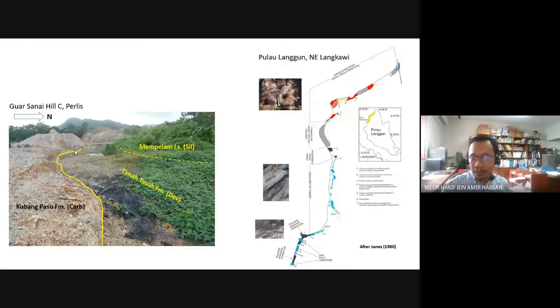A few more examples of the Devonian-Carboniferous boundary. This is Guatsanai Hills A. Here you get Silurian carbonates at the bottom, overlain by Devonian black shales again, then a sharp contact between the Timatasso formation and the Kubang Pasu formation.